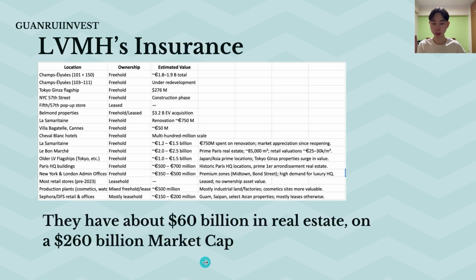As for LVMH, there is also the insurance side of the business, basically the real estate that they own. If you didn't know, LVMH actually owns a lot of the properties that they sell their products in. And this can be seen as sort of like an insurance for the company that you're buying today. They have around $60 billion in real estate on that $260 billion market cap. So that could be a flaw for LVMH in terms of its stock price, because the company has hard assets that it owns as well.